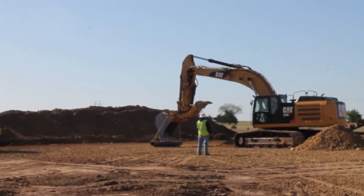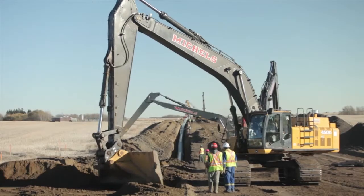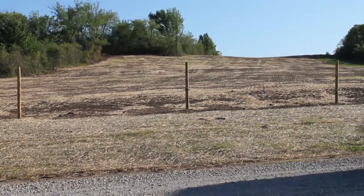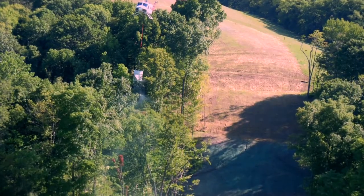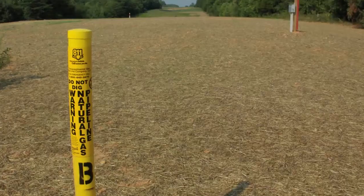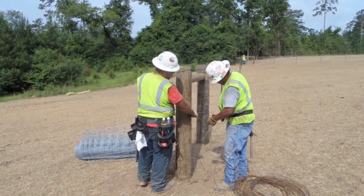The cleanup and restoration process starts as soon as practical after the pipe trench is backfilled. It continues until the construction work area is restored and revegetated. Crews replace all terrain to original contours as much as possible and restore the work area using seeding and soil preparation specific to the affected area to restore ground cover and to minimize erosion.